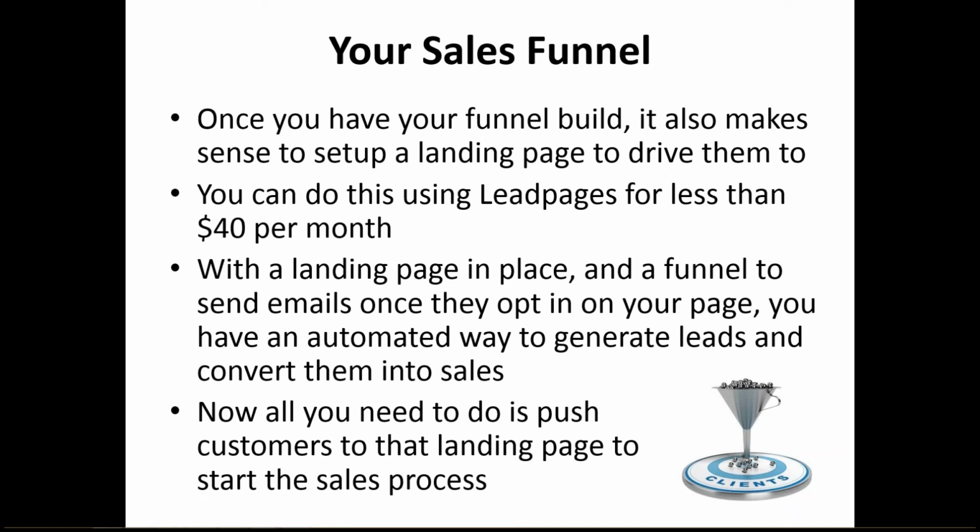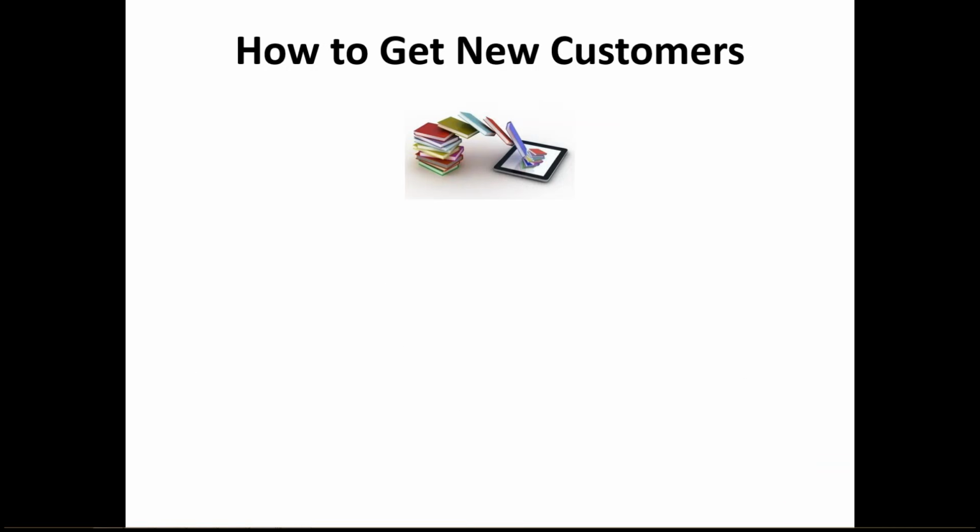It makes your job a lot easier, because instead of trying to figure out all these creative ways to get people, all you have to focus on is getting people to go to one website, whether you're advertising on Facebook or you're advertising on Craigslist or whatever it may be. And then when they go in there, boom, they enter their info, they're getting info from you, and a lot of those people automatically then convert to sales.